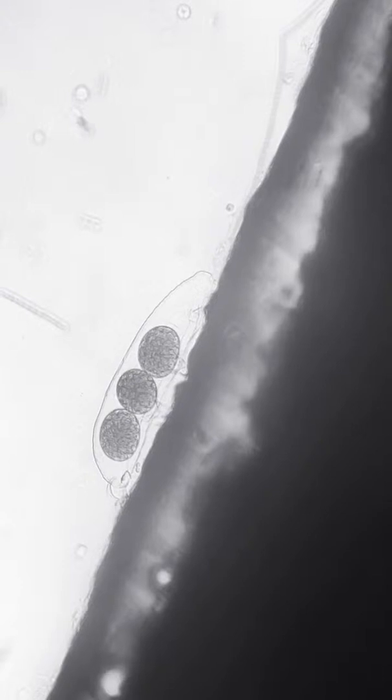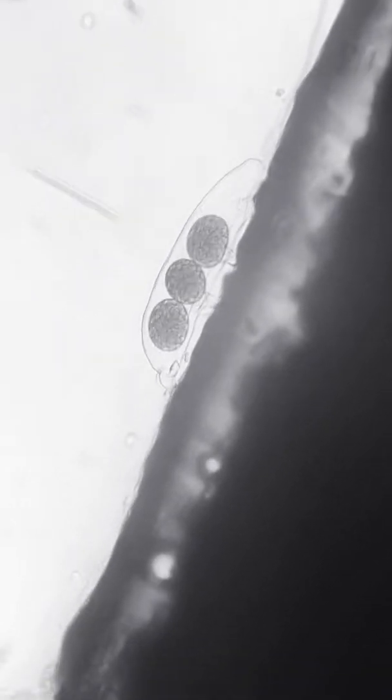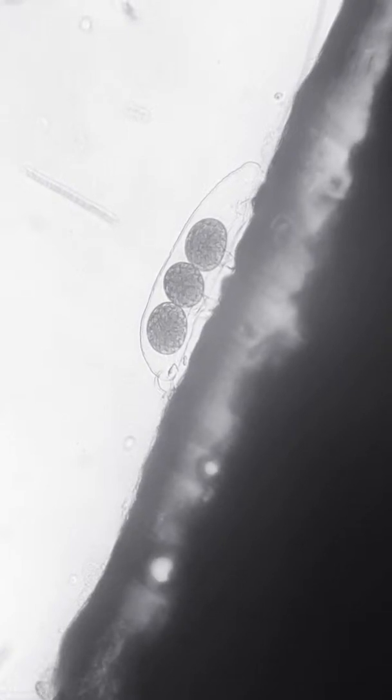Sorry about my comments coming up. So once again, here's the tardigrade eggs inside the shell of a tardigrade. The tardigrade shed its skin.